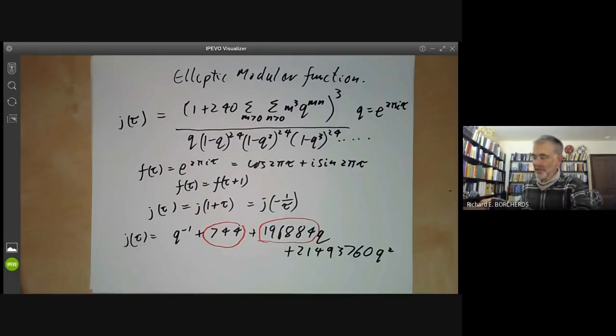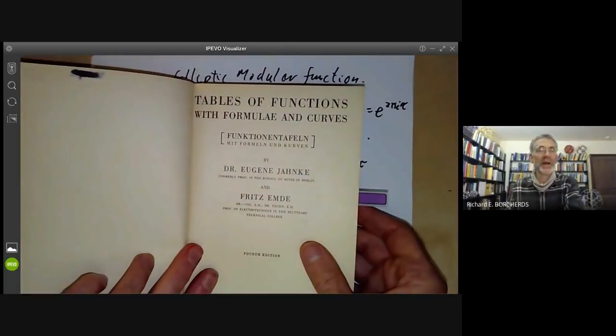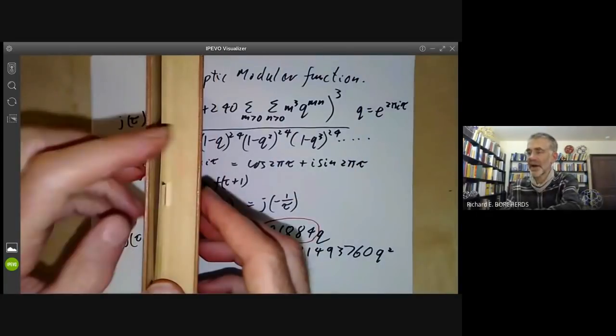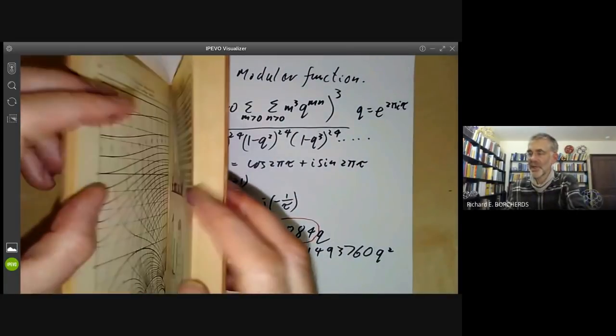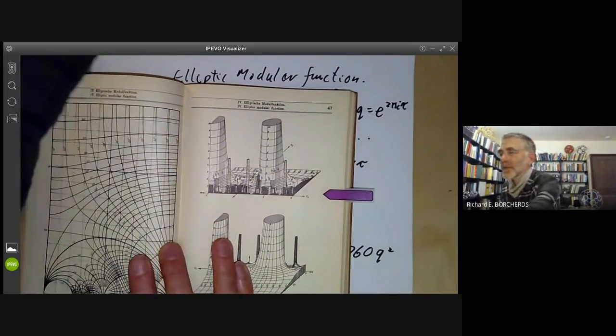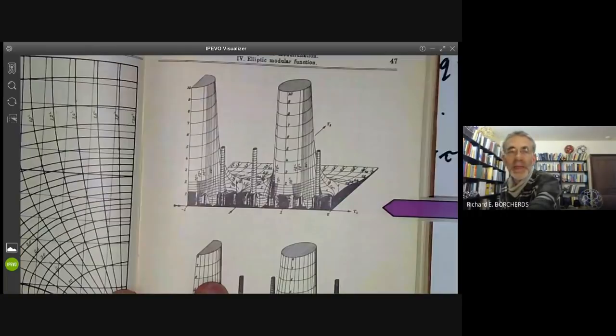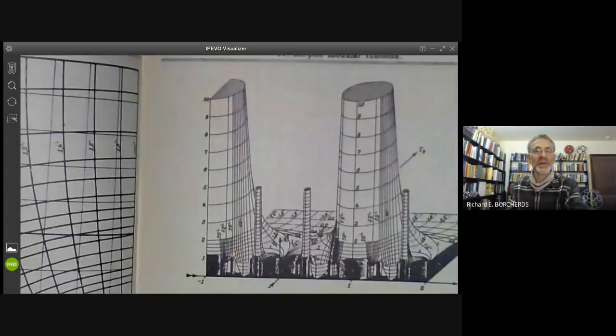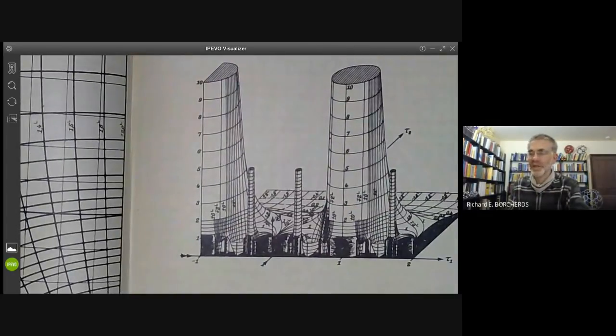I can also show you some pictures of the elliptic modular function. These come from a rather old book by Jahnke and Emde, Tables of Functions with Formulae and Curves, first published in 1909. What you should remember when you see this picture is that 1909 was many, many years before computer graphics programs were out. These rather spectacular pictures were drawn by hand by an expert draftsman, and heaven knows how many calculations they had to do to get them.